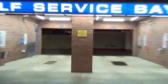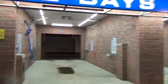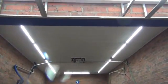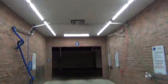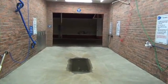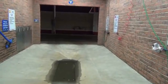And as we move into our self-serve bays, I'll pull this back. There's 4 self-serve bays on site, and I'm going to take us into one of them right now. If we look up, we have a total of 90 feet of light, and we are not in money saver mode right now. So we're looking at 375 feet of light. In this particular bay, you can see how bright it is and how white it is. No more maintenance, no more ballasts, no more bulbs.